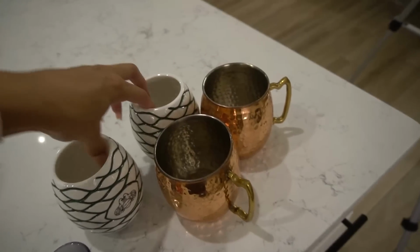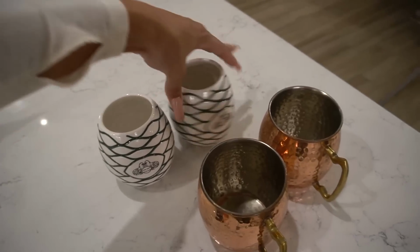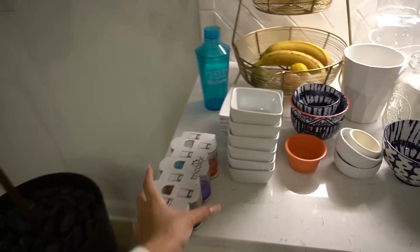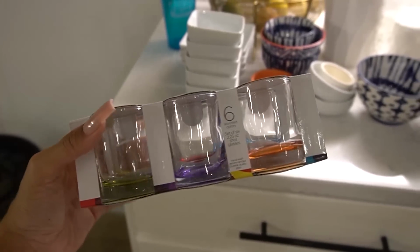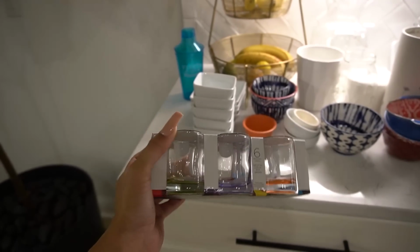Oh, and then I have these. These I do want to keep. I'm not sure about these. These for sure, and they go with the set anyway. Okay. That just leaves me with this set of unopened rainbow shot glasses that I don't really need, but something is making me want to keep them.